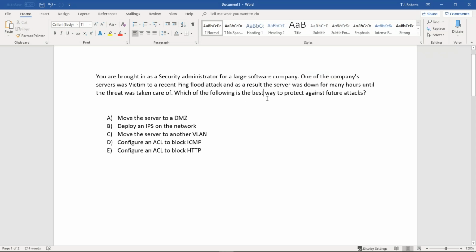What's the best way? What I want to do is make this all caps, because on the exam, this is what it'll look like. This is what you'll see when you're taking the exam. It'll say best or first or next or something like that that kind of gives you an idea where you're at.